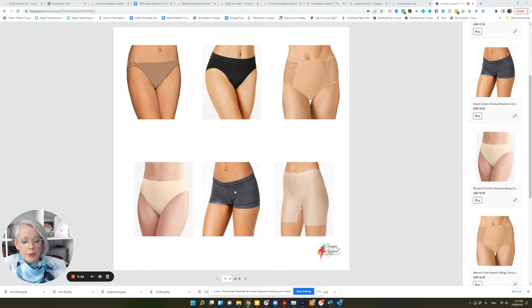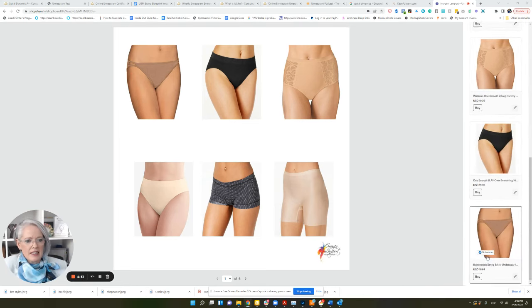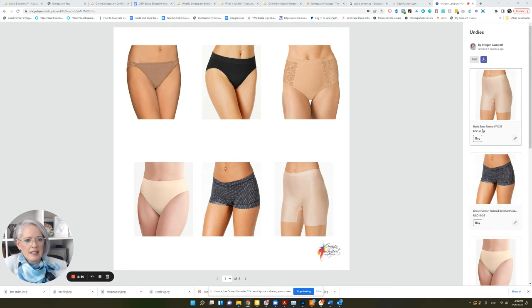Now, some people like a boy leg short. They tend to work much better under dresses because they can get rid of the panty line under a dress or a skirt. They're not so good for trousers because they don't tend to fit as well under trousers, but good for skirts and dresses. Or if you have thigh rubbage, where your thighs tend to rub together, particularly uncomfortable in summer, you might get into something that's almost more like a shapewear short. It's in here somewhere. There we are. It's what they call a body-based shorty, which will stop your thighs from rubbing together.